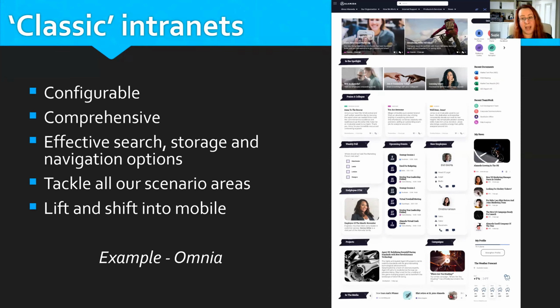As an example, our 8th scenario addresses mobile and frontline needs, and this group of products tend to lift and shift their entire desktop experience into a small screen environment, and some are more successful at doing that than other products are. And an example of a classic intranet on screen here is from Omnia.